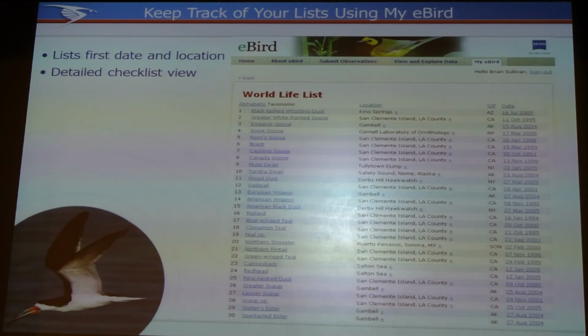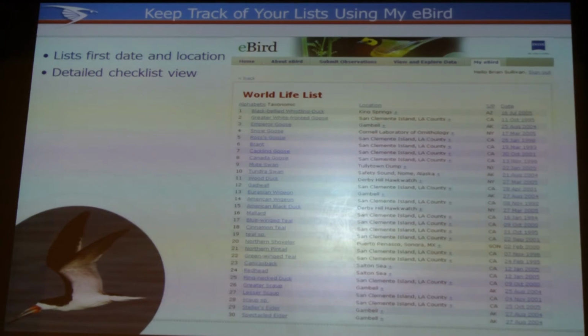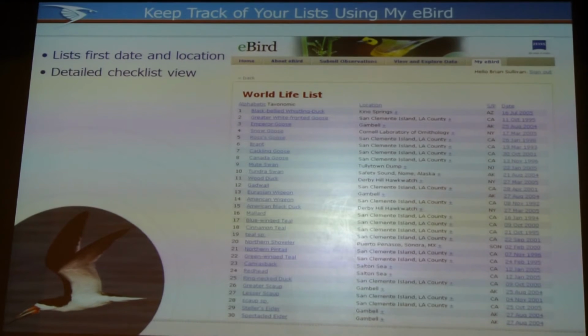Here's what it looks like if you click on your world life list. You can click on black-bellied whistling duck right there. It'll show you every sighting you've ever had of black-bellied whistling ducks in your life, and where they were, and you can click on those checklists. If you click on the date, that's a link to the checklist itself, so you can see what else you saw. Sort by date, sort by location, etc.